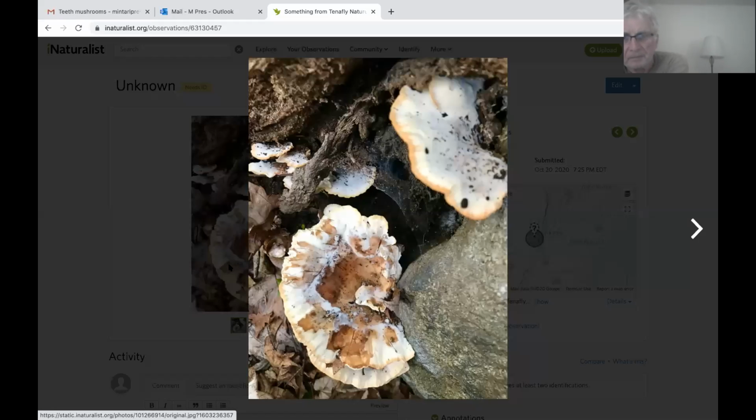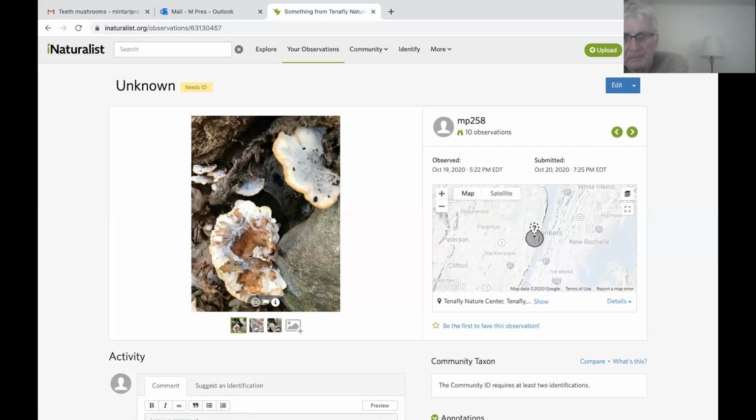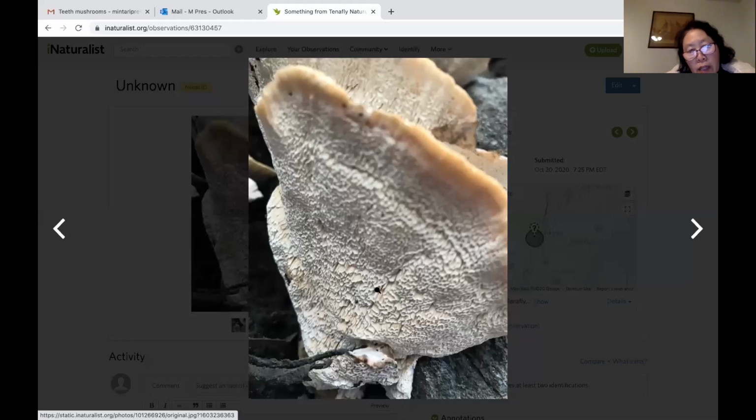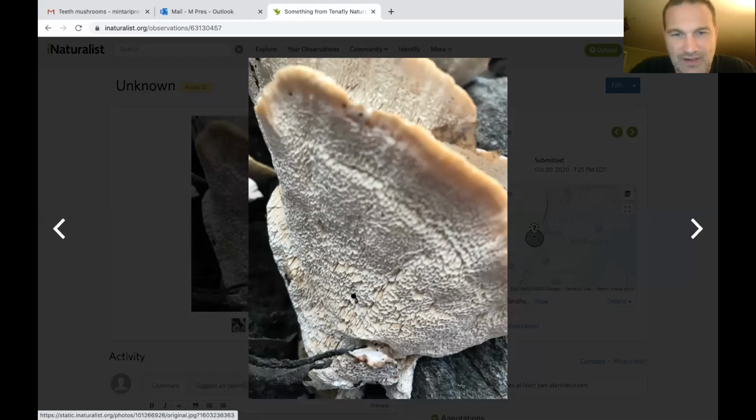So, look at that. That's the other side of those mushrooms. They're still intact. You know, this also looks like, you see, are they pores or are they teeth? They would still be pores, but I think you're just seeing it because of the angle that it's growing on, and maybe it's degrading a little bit. You're seeing the insides of it. Sometimes pores start to look a little tooth-like as they age, or because of the angle that it's growing on.